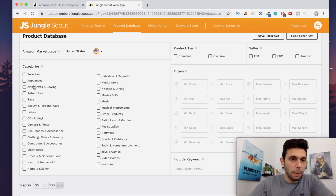So I'm just going to quickly pick the ones that I like. I actually don't like a lot of these. I don't like Baby that much, but I'm just going to check off the ones that I like. You don't need to check off this many. And I'm not going to explain why I pick certain ones and why I don't pick others, because I have tons of videos on that. But basically, these are the ones that I found the most profitable.